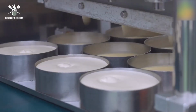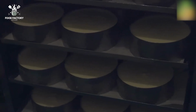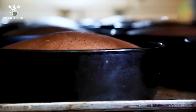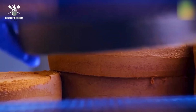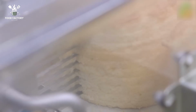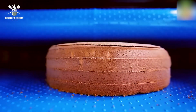Ingredients are mixed thoroughly so that smooth batter could be easily poured in a bunch of molds to create thousands of cakes at hand. Ovens have done their magic very well. They kept the temperature just right to make sure the cakes rise perfectly. Now the cakes are gently sliced into 3 to 4 perfect layers by those automatic cutters.